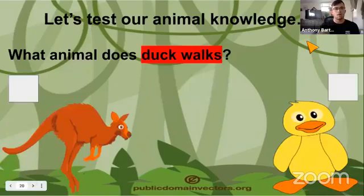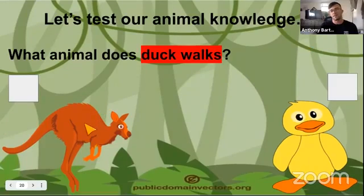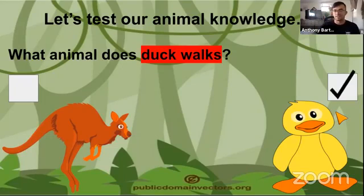So I want to test our animal knowledge. So obviously we have the kangaroo and we have the duck over here. So what animal does duck walks? Is it the option with the kangaroo or the option with the duck? If you guys can give me a 1 for kangaroo or 2 for duck, that would be awesome. Or you could type it in, you could say it out loud, whatever you feel most comfortable with. All right. Looks like everyone's answering 2. Way to go. Well, let's double check our work. What do we got? It is duck walks. Good job, guys. Awesome work.